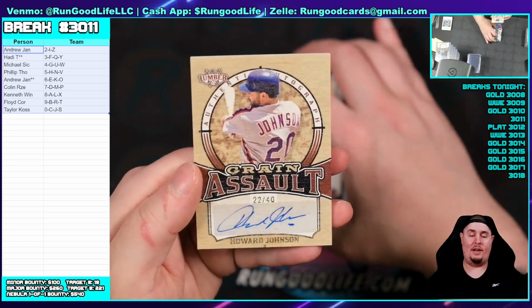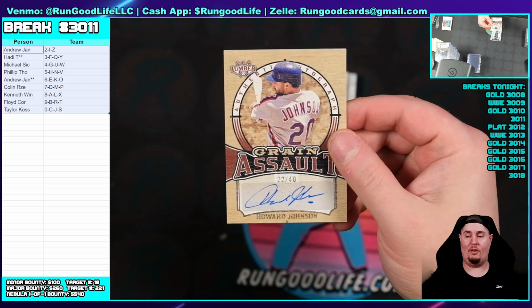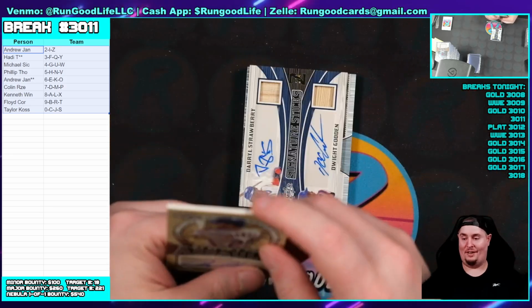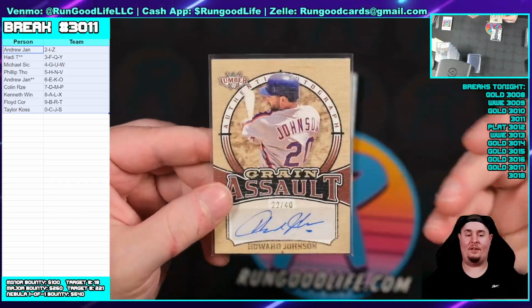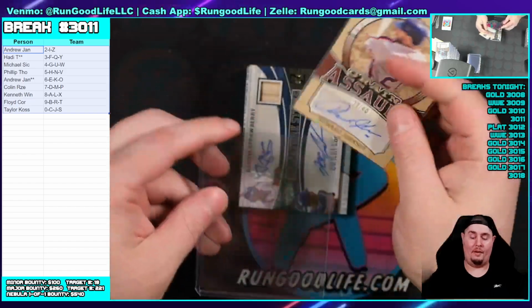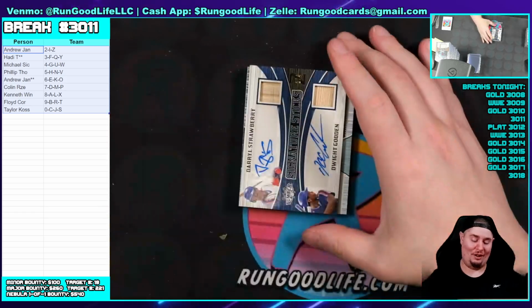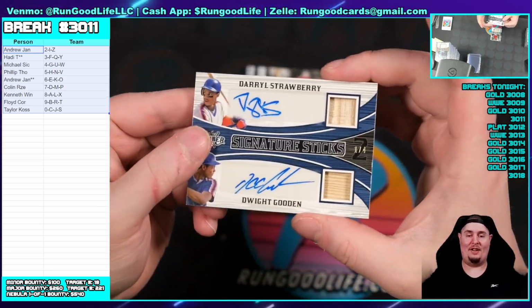Howard Johnson, 22 of 40. Going to the 2. As if the 2 needed more cards. They got 1 more. Like, that's crazy. This card's to 40. Everybody has 4 equal chances, and the 2 spot just takes this. Hotel legend Howard Johnson. Strawberry and Gooden, 1 of 4.